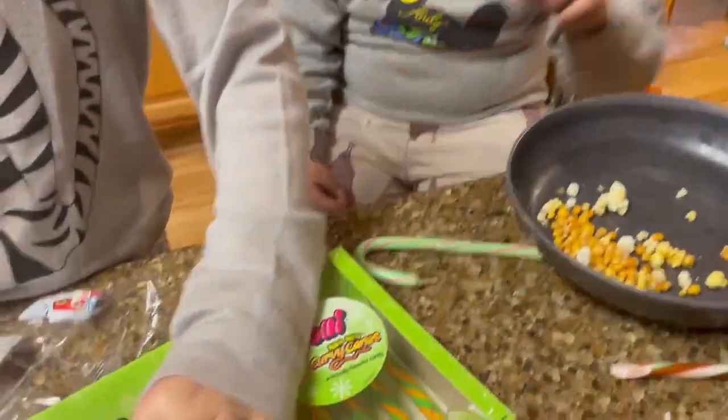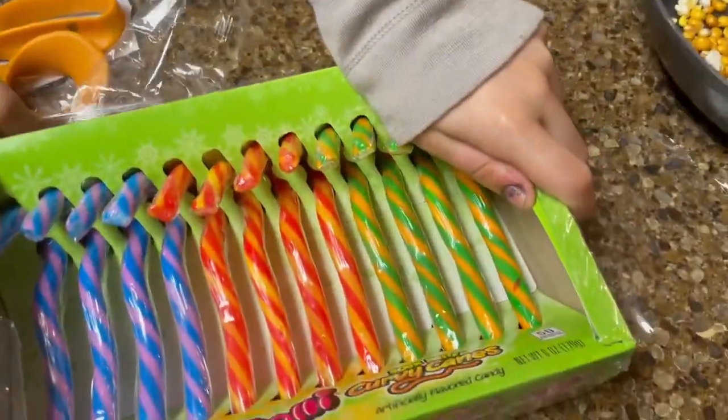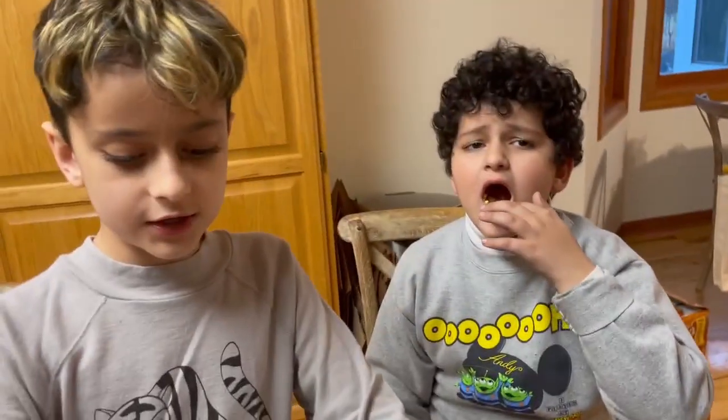Okay, so these are the squiggly ones. The trolley, like gummy worm ones. The gummy worm ones. Yeah, okay. Mom told me off because I screamed too loud with my friends yesterday. You can scream for the video, but not in my ear.